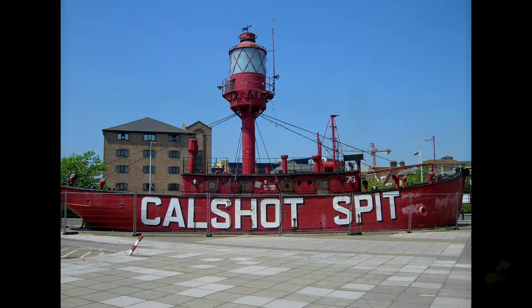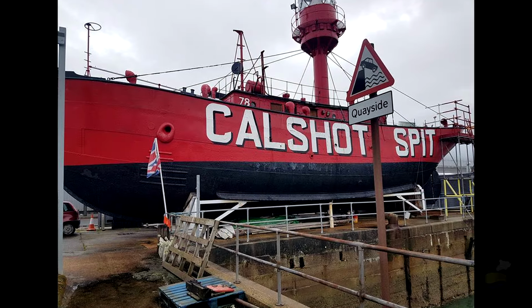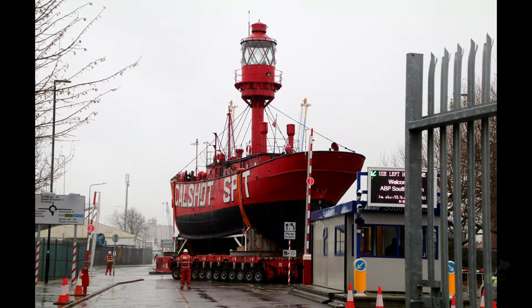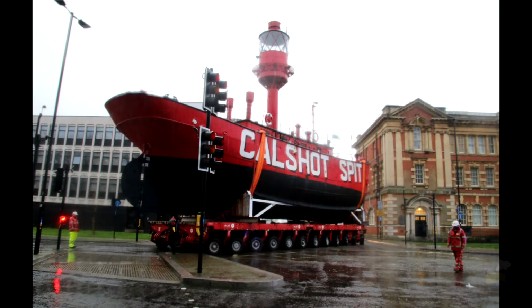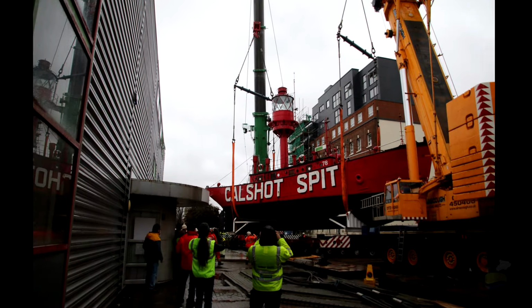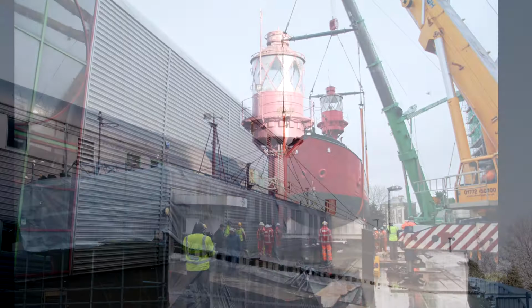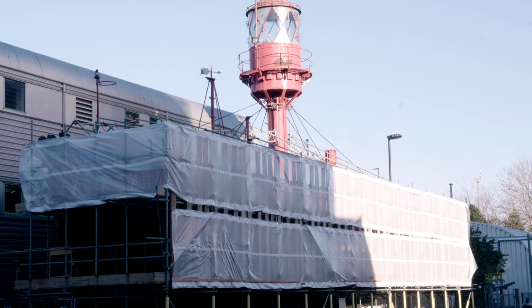The most recent chapter of the Spit's extended history started in 1987, when the LV-78 was formally decommissioned. She sailed to the Ocean Village Marina in Southampton, which was her home for a while, before moving to near the Ocean Terminal. Then, in 2019, moving to her final home at the Solent Sky Museum. Visitors to the Solent Sky Museum would be hard-pressed to miss this magnificent vessel as they approach. She is currently undergoing restoration, with plans to convert her into part of the museum's cafe.